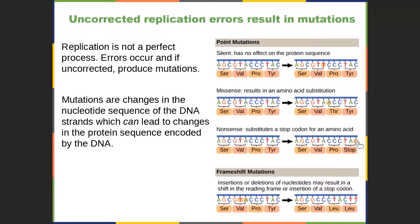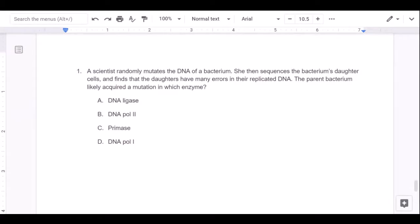Okay, there's that. So the question is, a scientist randomly mutates the DNA of a bacterium. So we did it on purpose. She then sequences the bacterium's daughter cells and finds that the daughters have errors in their replicated DNA. So the parent bacterium likely experienced a mutation in what enzyme? Okay, so most of you said B or D. So B or D would be correct. B, well, I would say D would be more so the correct answer.